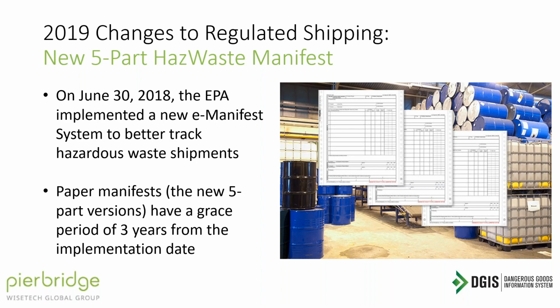So the goal of this system is to eventually completely eliminate all paper manifests and have a totally electronic system. But in the meantime, shippers that are still using paper manifests had to start using the new version of the form that they implemented, which was pretty significant because they hadn't made a change to that form in probably 10 or 15 years prior to that.